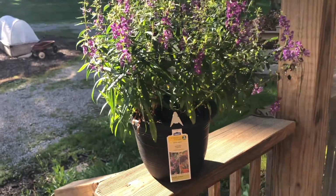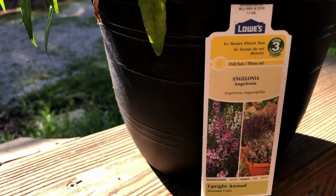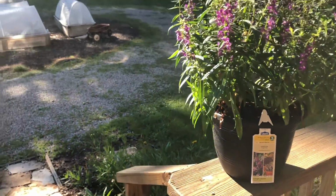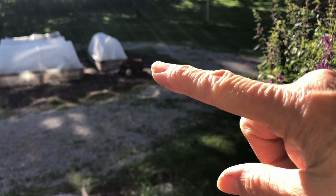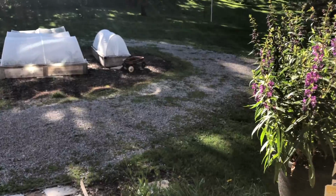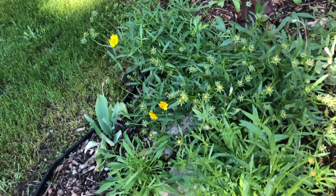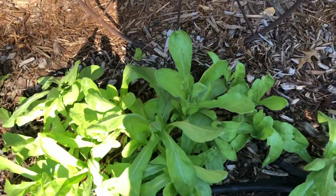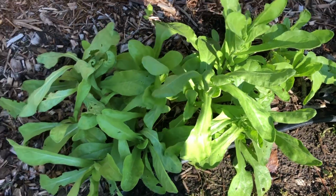I had a friend come for coffee yesterday and brought me this plant. I am not familiar with it, but I think I'm going to put it in a pot and put it over here in the wagon to add some color to this side of my front garden beds. We have some coreopsis blooming this morning, and this calendula is really going to town.